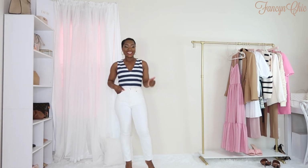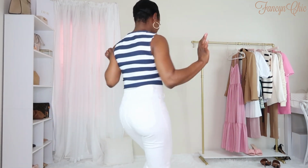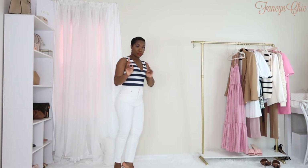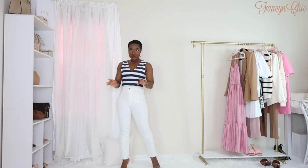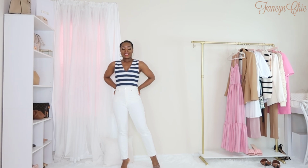I'm going to show you guys that in a minute. But I just love this look. It's just giving me summer vibes. So some nice shorts. Oh yeah, I'm on the hunt for a really nice cream or crispy white denim shorts. And this should complete the look with some nice jeans jacket.